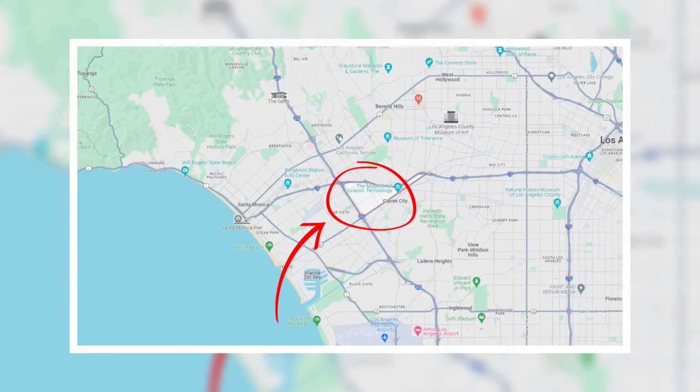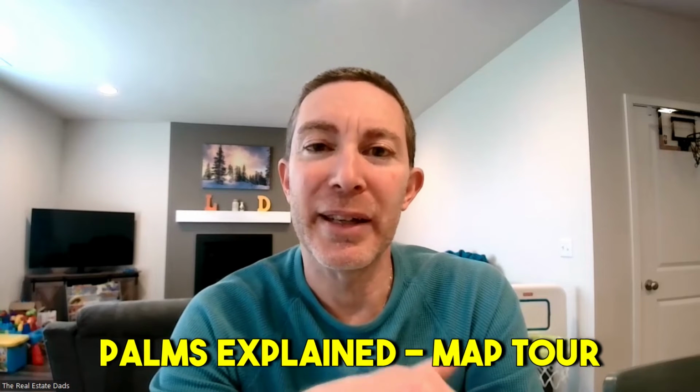Have you heard of the Palms neighborhood in Los Angeles? Now, don't go ahead and Google it because that would be cheating. If you haven't heard of it, don't worry, you're not alone. Most people haven't. Unless you're really from the West Los Angeles area, there's a strong likelihood that you haven't heard of this neighborhood. But this video is going to be all about what it's like to live in Palms.